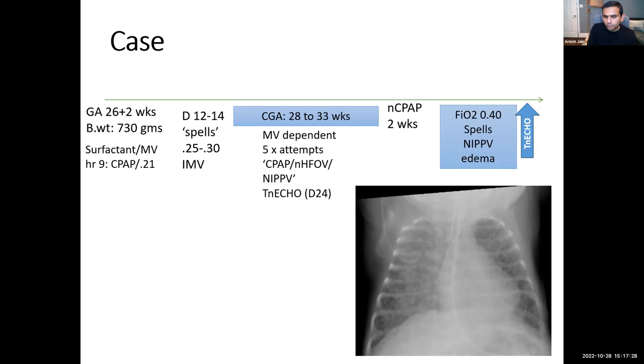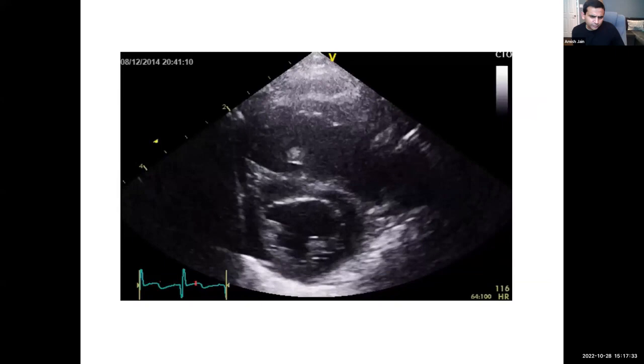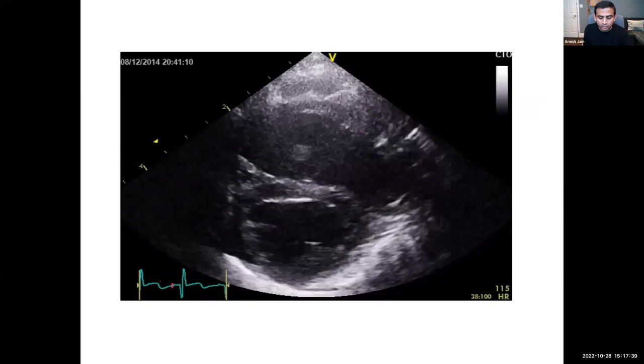Now, this is the kid that we scanned. And to be honest, we scanned this kid because this was many years ago and we were not really screening for pulmonary hypertension at that time. We scanned this kid primarily for looking at a potential PDA. That's what the request was for, because the etiology was not known.